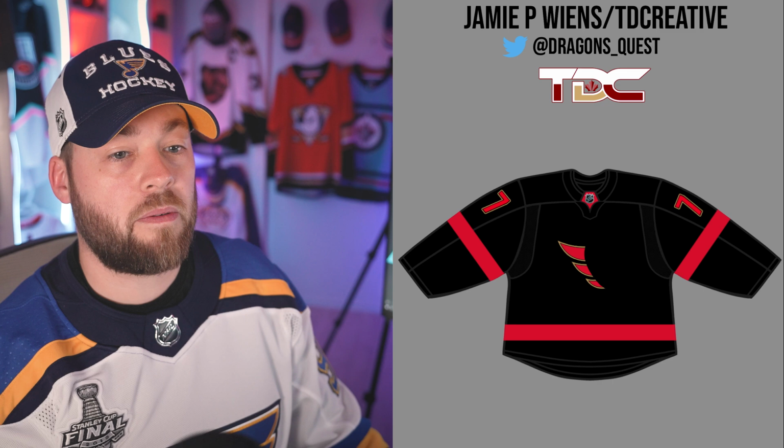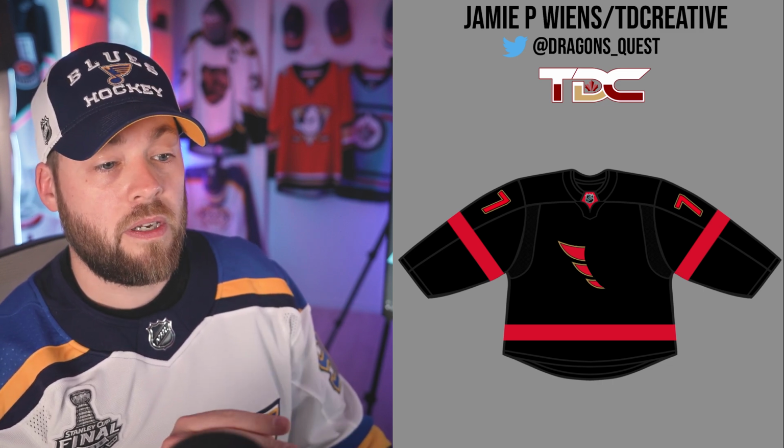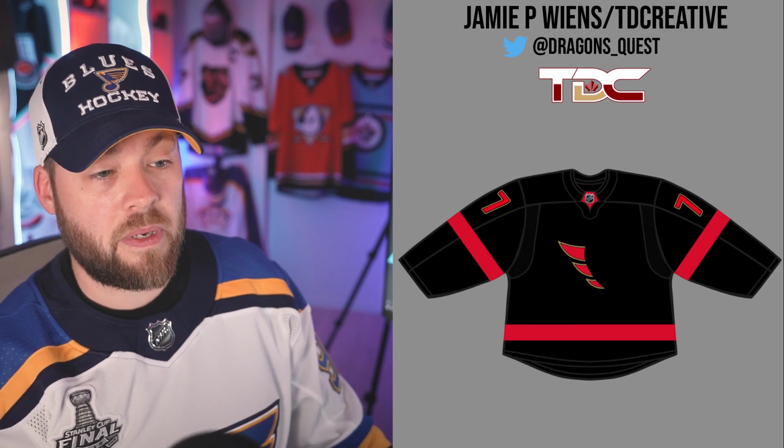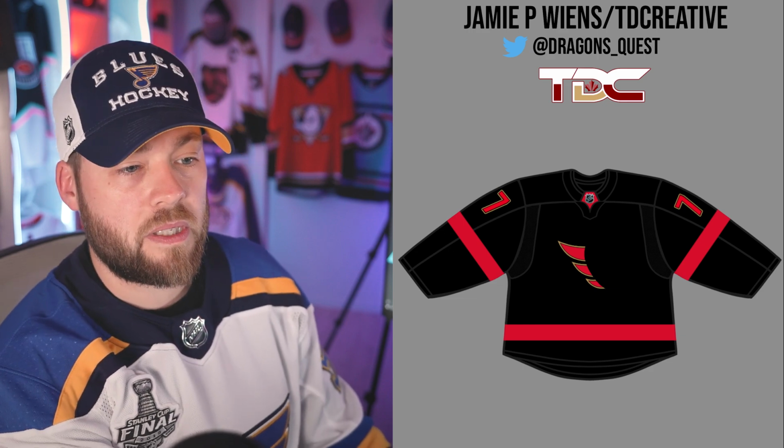So I think Jamie's hit the mark perfectly on a lot of logos and jerseys in this series. But to me, this one is a complete miss. I think this one really misses the mark and doesn't go the direction that I think minimalism needs to go here.